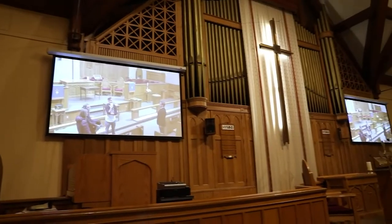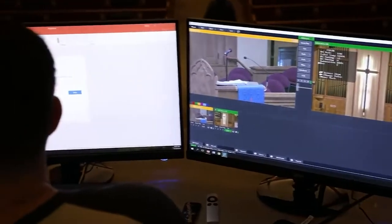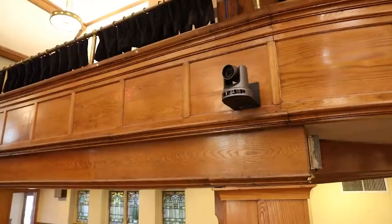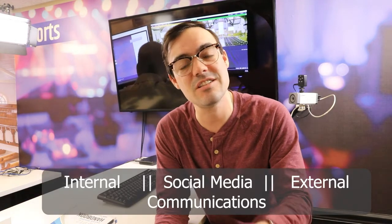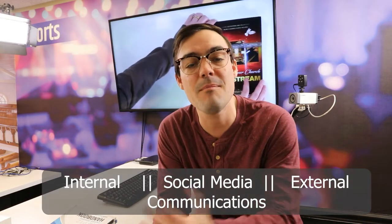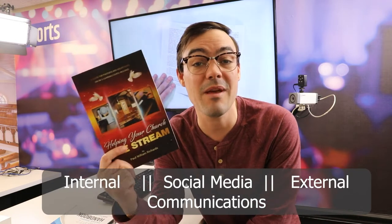Today I'd like to summarize this book and update it with so many of the new technologies that houses of worship are using to effectively communicate the message of God internally inside of houses of worship as we come back together, and externally as well. In fact, we're going to look at internal communications, social media communications, and then how that affects the message that we're trying to send externally as it pertains to live streaming, video production, and what you can do to help your church live stream. So let's get started.